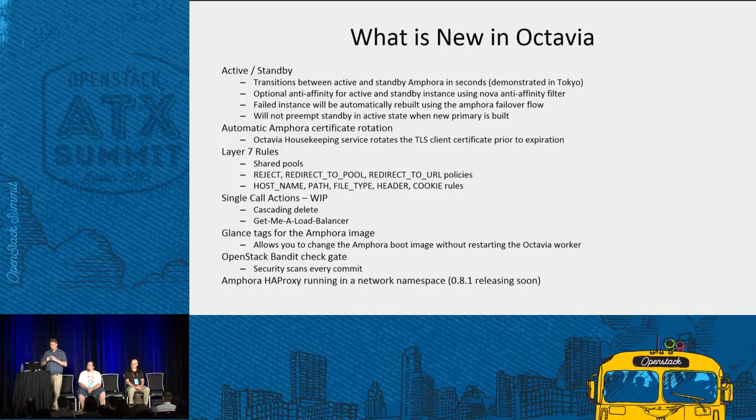And coming really soon, this was another thing that just didn't quite make it into Mitaka. The HA proxy that we're running inside that Amphora will be running inside a network namespace. So we're going to completely isolate it from the other networks that are associated with that Amphora that's running. That code has merged on master for Newton, and we'll be backporting that and releasing a new version of Octavia in the next couple weeks, and that'll be 0.8.1. So that's all the new stuff in Octavia.